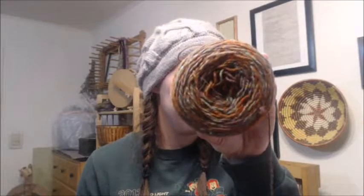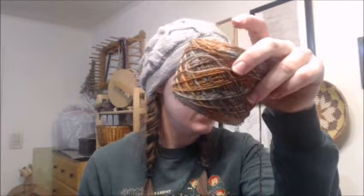Here's the cake. This yarn I have used a couple times before for socks, and it wears really, really well. I think it's superwash, which I'm moving away from stashing anything with superwash. So the yarn is more slippery than I'm used to working with anymore. But I know from using it in the past and wearing the socks that I've knit out of it that it wears really, really well.